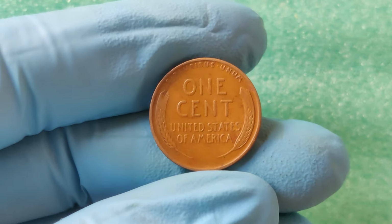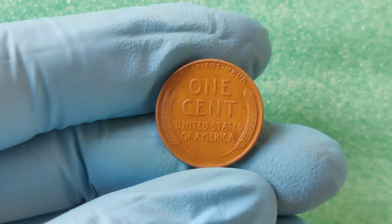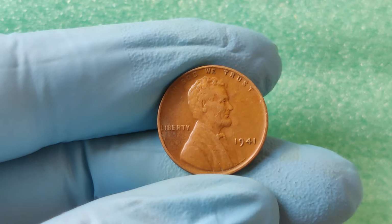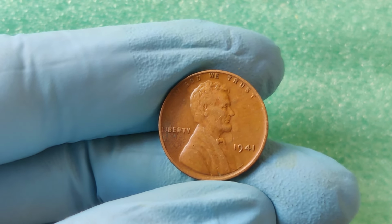in certain conditions. One thing to remember is that rarity is often determined by the quality of the coin, not just the mint mark. Coins in mint state condition, which means they have not been circulated and retain their original luster, are what you want to look out for. Specifically, a 1941 S penny in high grade is among the most desirable.